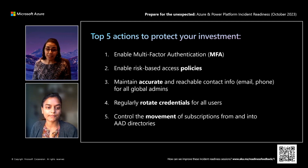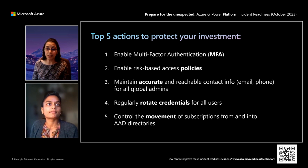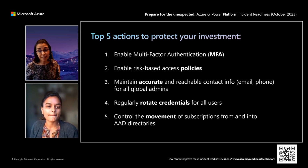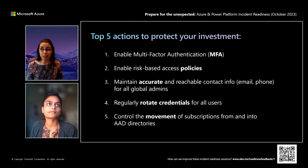And our final recommendation is to use policies to control the movement of your subscriptions from and into AAD directories. This is a preventive measure to be aware of who's in your environment, and should a threat actor try to hide your subscriptions by moving it into another directory.